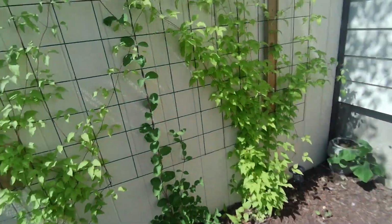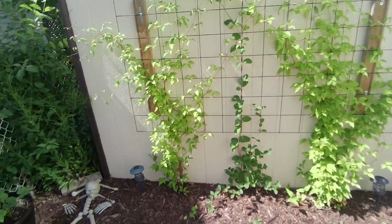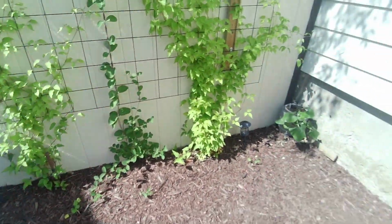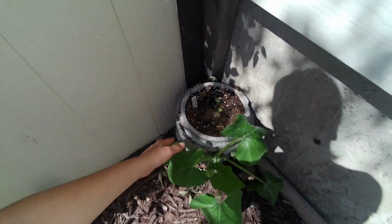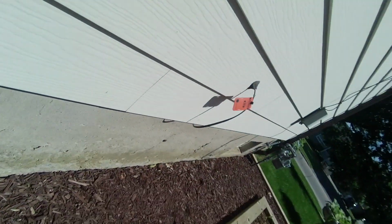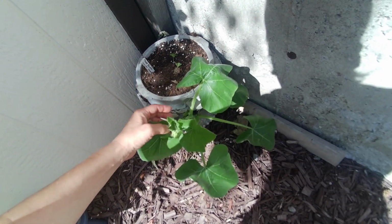Against the wall here, I have clematis and honeysuckle growing, and there are 3 nasturtium plants on the ground there. And then in the corner we have, actually no, this would have been the part that goes on the top of the fountain over there. And this is a table queen squash growing out of it.